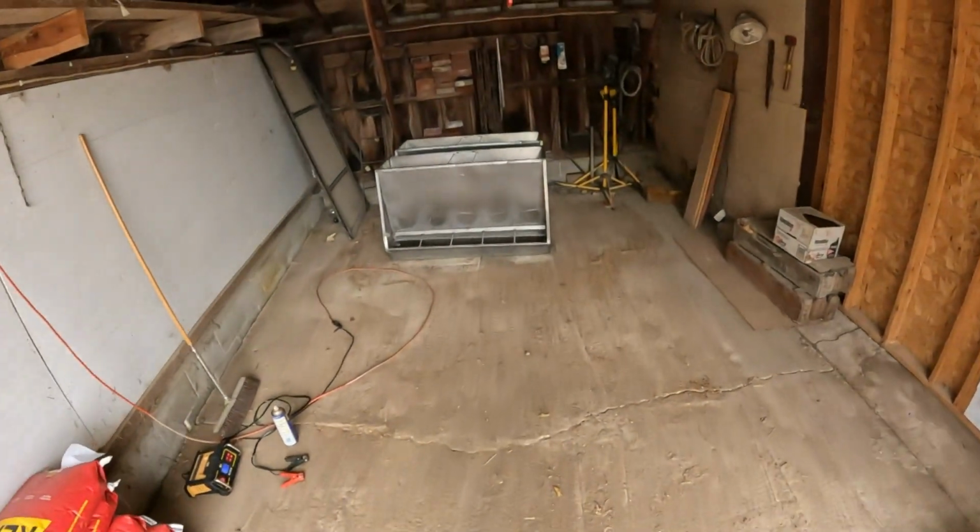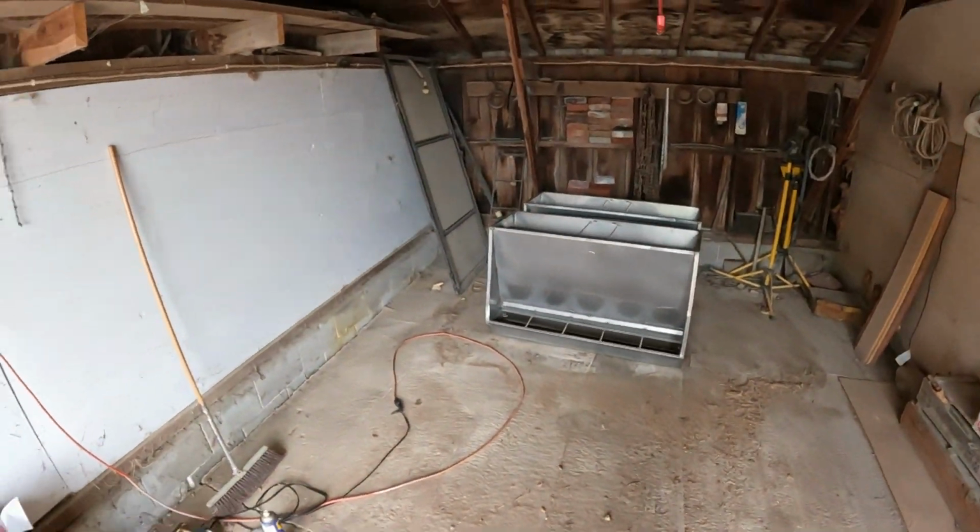So on the way back, I stole my parents' trailer, went and got another lawnmower, and had to pick up a couple hog feeders. The wife decided that we're gonna start on another adventure, which I'll go show you what we're talking about here in a minute.